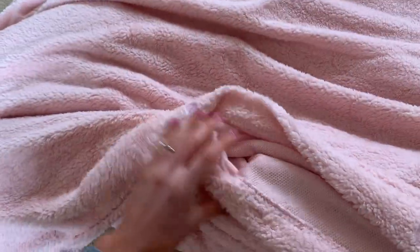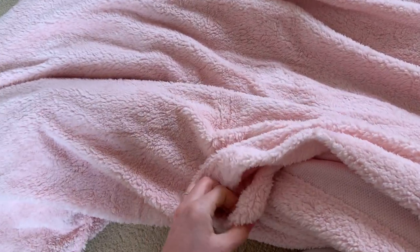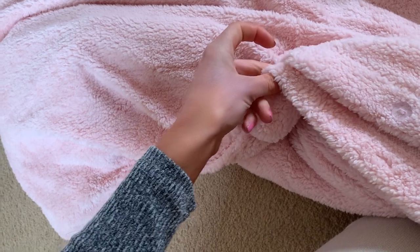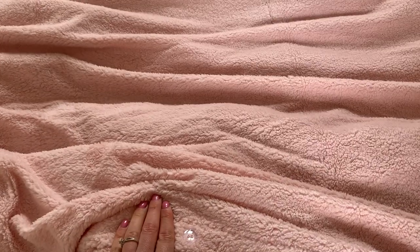So we're gonna go ahead and do up the buttons. I'm probably gonna have to do this off camera because I can't do it with one hand. Maybe I can. Am I gonna do it? Yeah. Okay, so I'm gonna put on the buttons, put the pillowcases on, and then I'm gonna show you guys what it looks like.